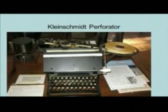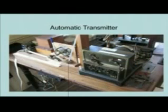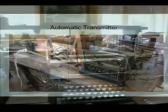Later in time, a device called the Kleinschmidt perforator, similar to a typewriter, created the same type of tape, but with a single stroke of a key for each letter. The paper tape could then be read into the automatic transmitter. The use of this automation reduced error and increased the transmission rate.